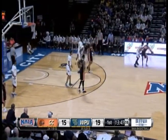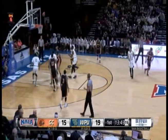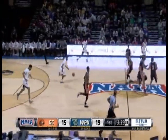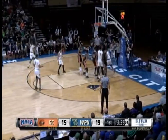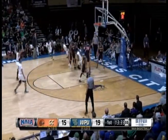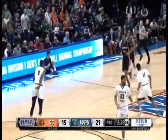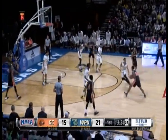Got a feeling in this game these teams can pour on the points. William Penn averaging 93 a game. Stewart misses the 3 and rebounded by Fleming. Georgetown averages 80. Torrin Jones gets it rejected. Reverse layup, up and good by Kevin Smith. He's got 4, and it's 21-15, with 13:25 to play in the first half.